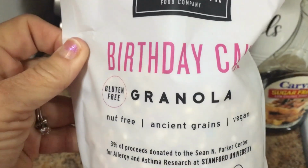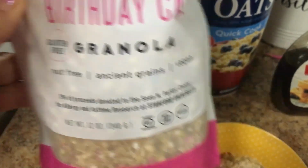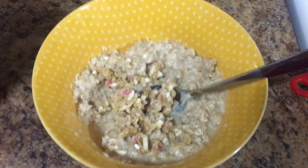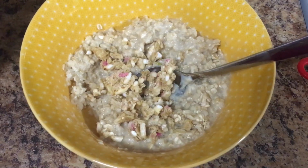some birthday cake granola on it, and I'm going to use 1 tablespoon. The granola gives it a little crunch, and that is going to be 2 points worth of granola. Having my breakfast in the car, got to get to my tee time. I'm having my oatmeal, and I'm also having my iced coffee to go, so that's my breakfast for this morning. I'll see you on the golf course.